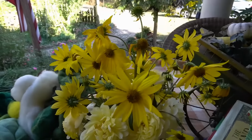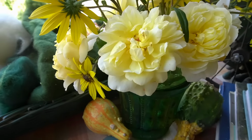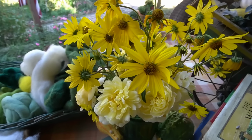I love pairing them with the elegant, beautiful David Austin rose here, called the Poet's Wife. And they are such fragrant roses here, and such elegance paired with this modesty here.